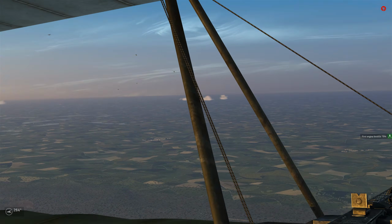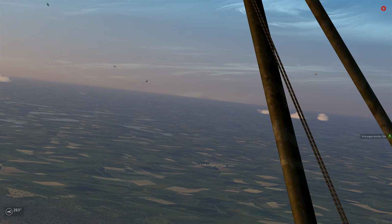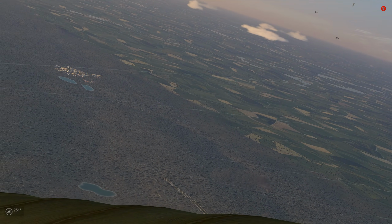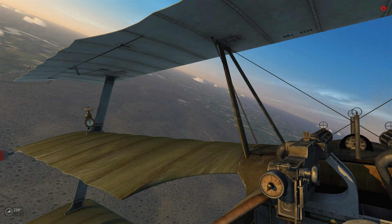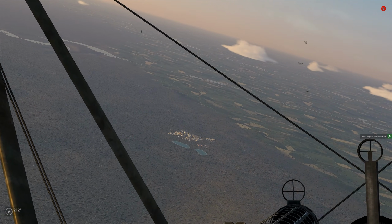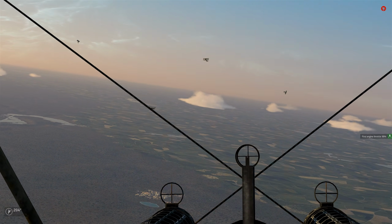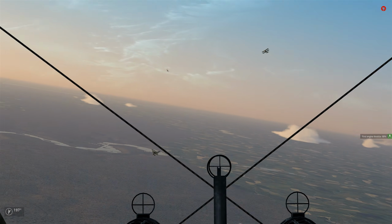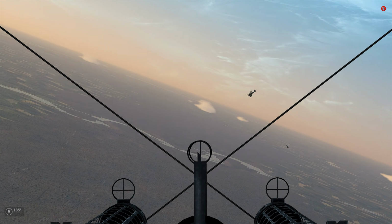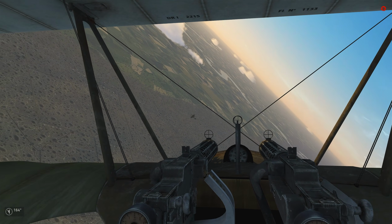Okay, well... Looks like something just swooped down there. Can't make out what that is. Is that a triplane? Oh, I think that might be another camel. Well, we obliterated that camel formation. That was quite brutal. Yeah, it looks like there's a few more British crates here. This guy right here. Looks like an SE5 has joined the fight. Probably a whole flight of them.